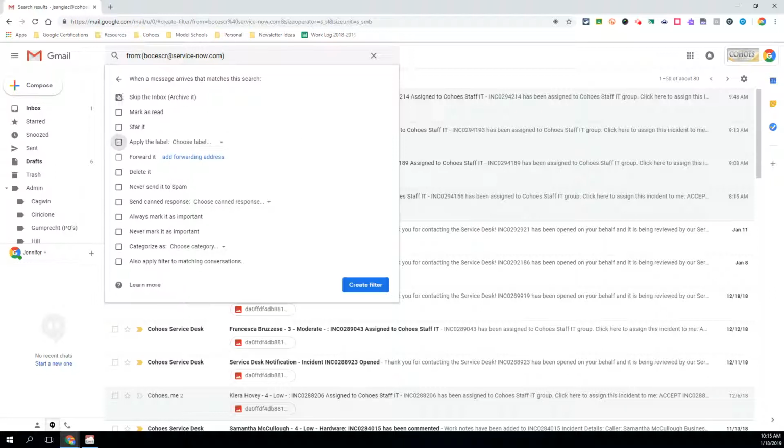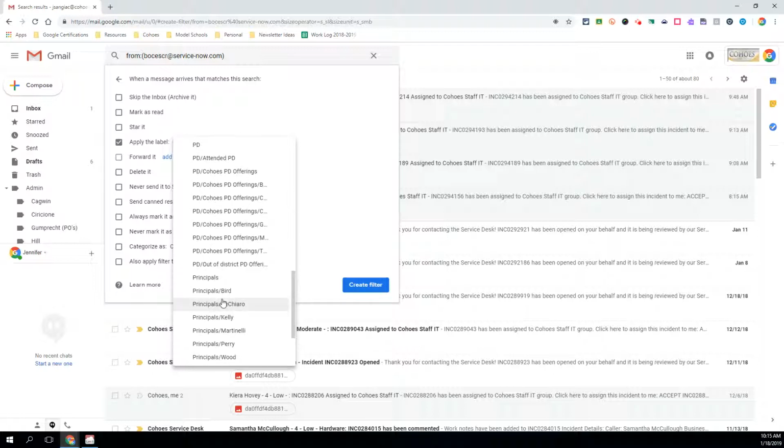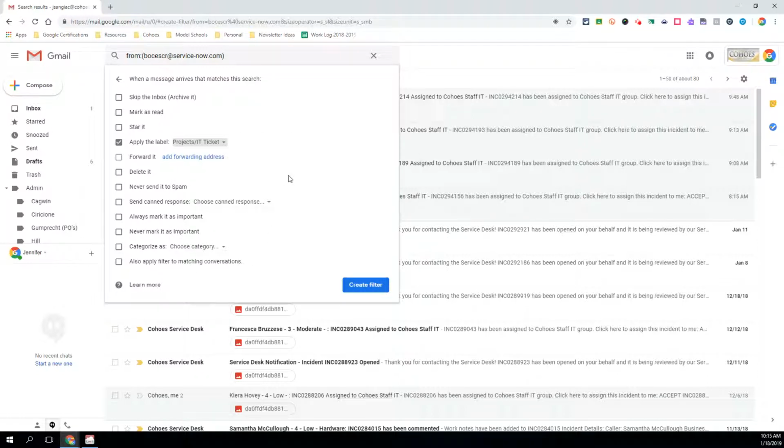Now, in this case, I don't want to do that. I want to see it. So what I would do is, anytime I get something coming from this address, I'm going to apply the label IT ticket. That way, anything that comes from there is automatically labeled. This is going to make it a lot easier for me later, because when these messages come in, once I'm done reading them, I can just press the archive button and it'll be filed away for me.